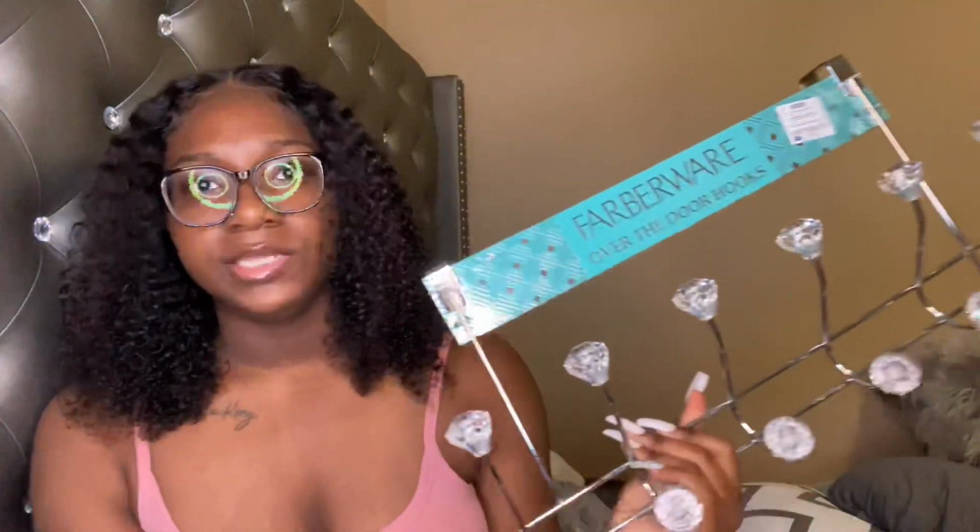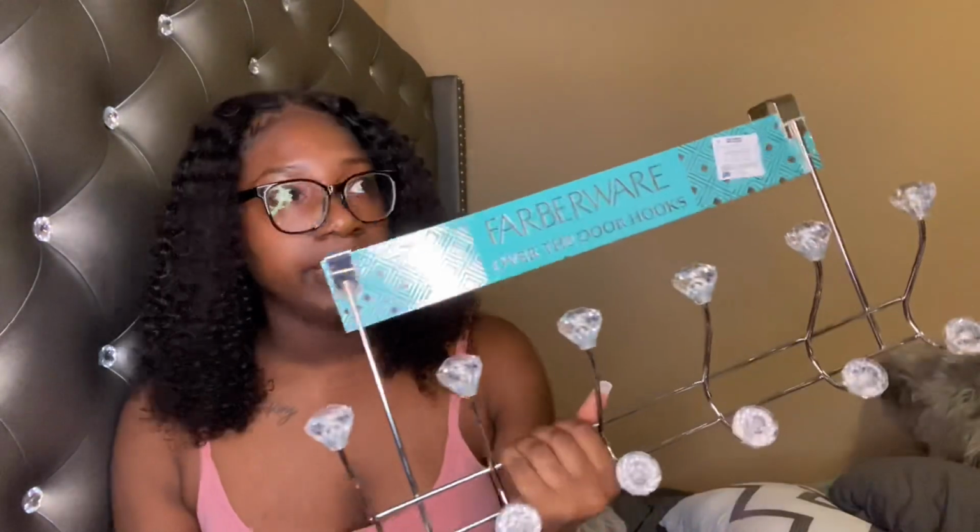Next thing I got is this, which you go with the aesthetic, we love that. This was $7.99, and this is just an over the door little hook thing, and I plan on putting this on my door because y'all, I have so many purses like in my closet. My closet is done for. So I currently got purses in a box. I got purses in a bigger purse.